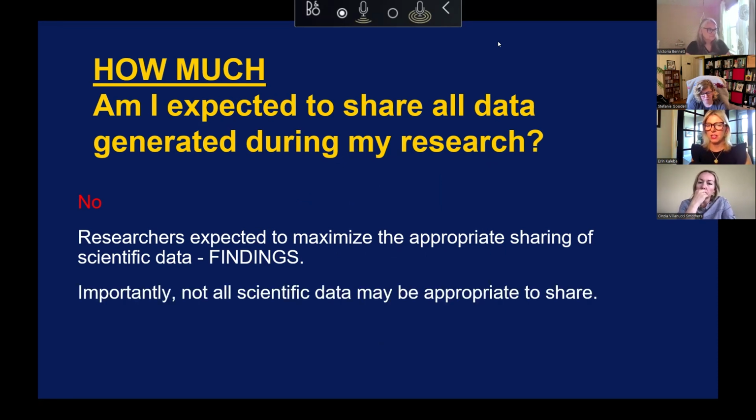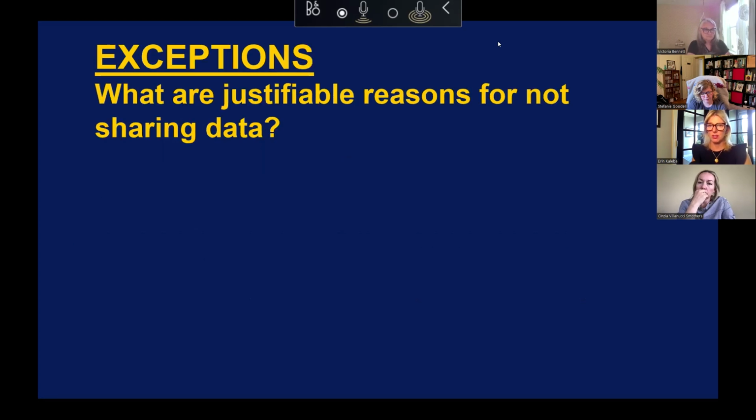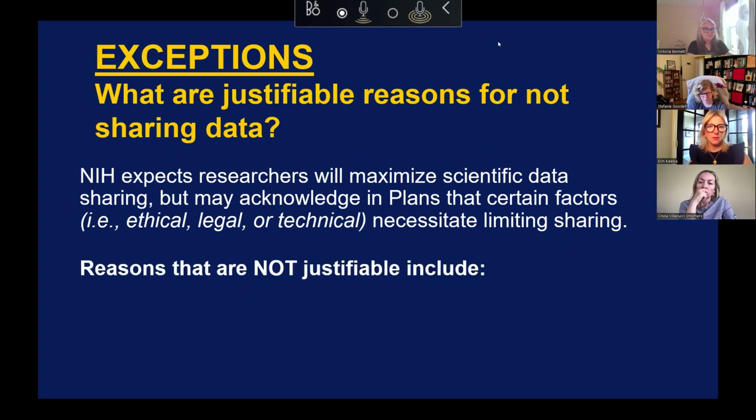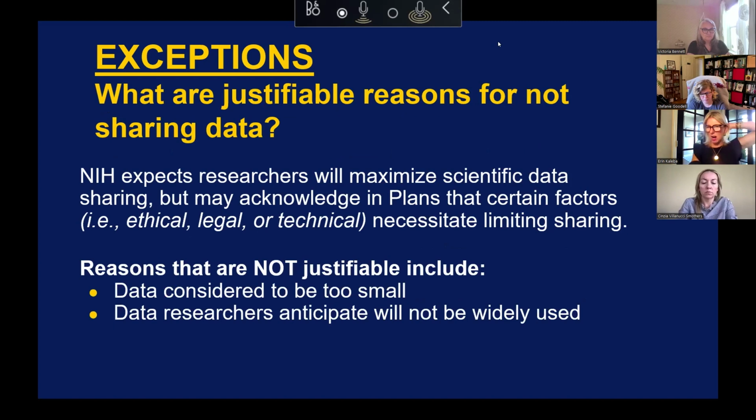Not all scientific data might be appropriate to share. So let's go into exceptions. When do you not have to share data that was funded by NIH? Basically, it's when there are regulatory or compliance laws or appropriateness where you can justifiably say, this is not okay to share. These data are too sensitive, or there's only 10 people in my study, they'll be identified. And so small sample sizes do not need to be shared to protect individuals or scenarios.